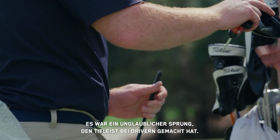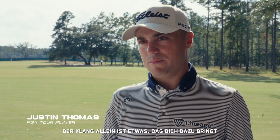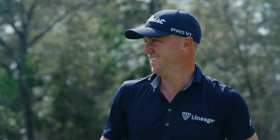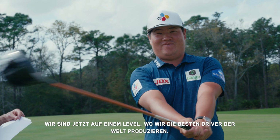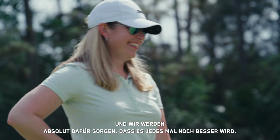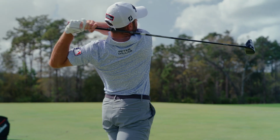It's been an unbelievable jump that Titleist has made in the drivers. The sound it makes is something, you know, it'll kind of make you turn around and see what's going on. We're now at that level where we do make the best drivers in the world. There's no question. And we absolutely are going to make sure it's better every single time.